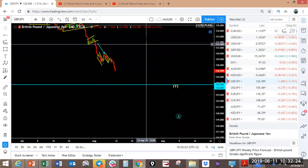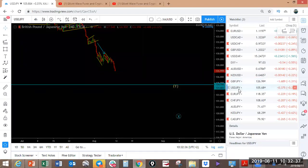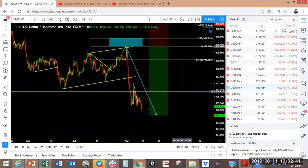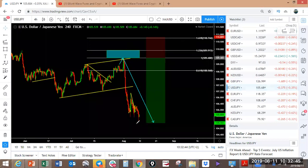So there have just been continuation patterns to the downside. You see a three-wave move here, a three-wave move there. You see another one there, you take it down. US dollar yen, we already looked at this one during trade setups. We're just waiting for this one to reach this target here. I believe it's still going to push lower.